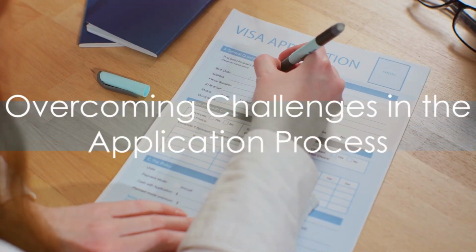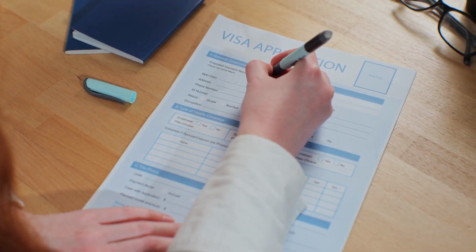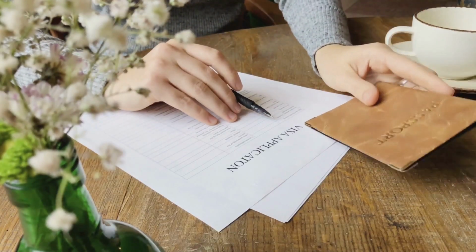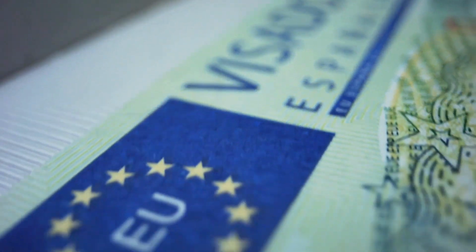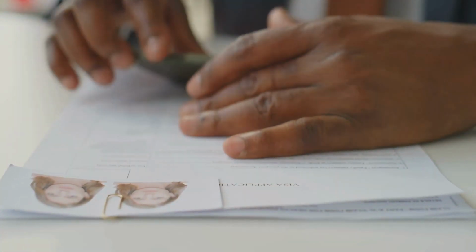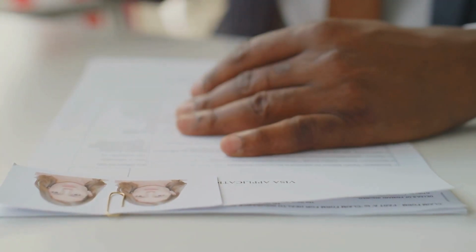Even with thorough preparation, challenges can arise in the application process. Let's unpack some of those hurdles. Language barriers can often present a big obstacle. Legal jargon and complex immigration laws are daunting enough in your native language, let alone a second one. This can lead to misunderstandings or errors in your application, which could delay or even jeopardize your case.